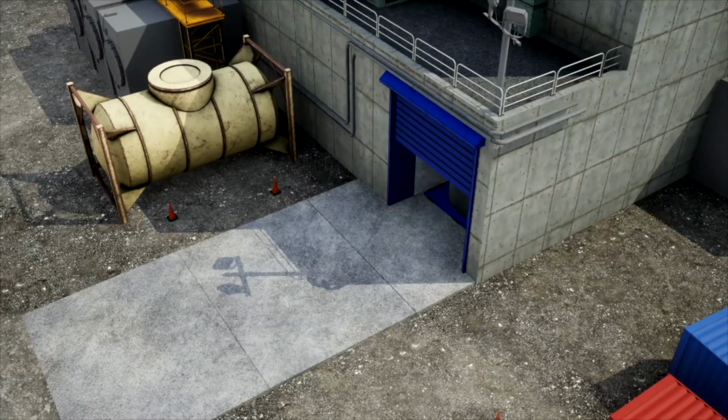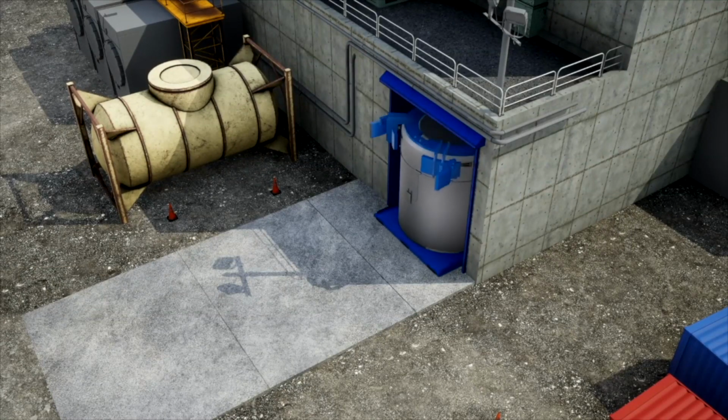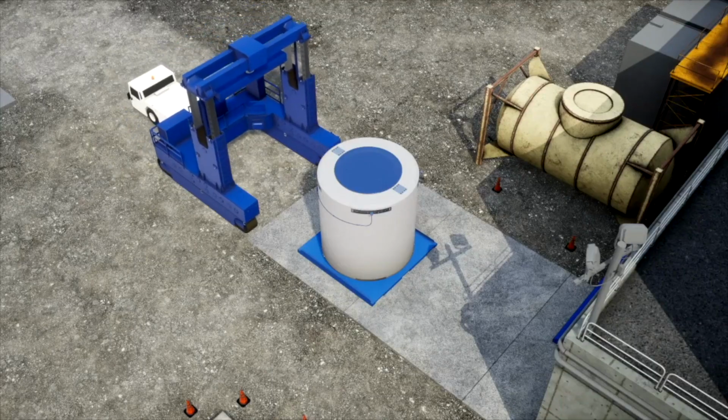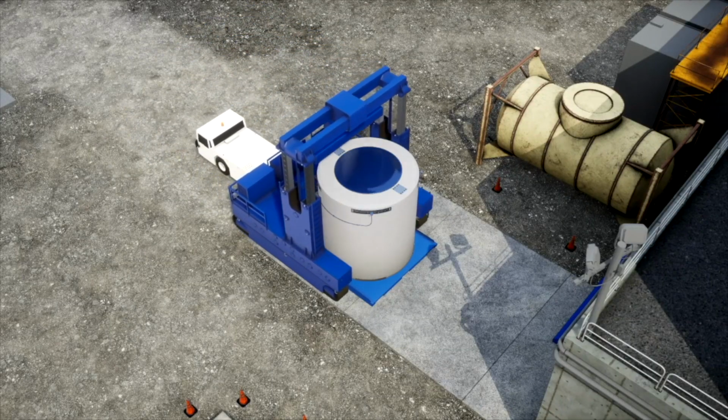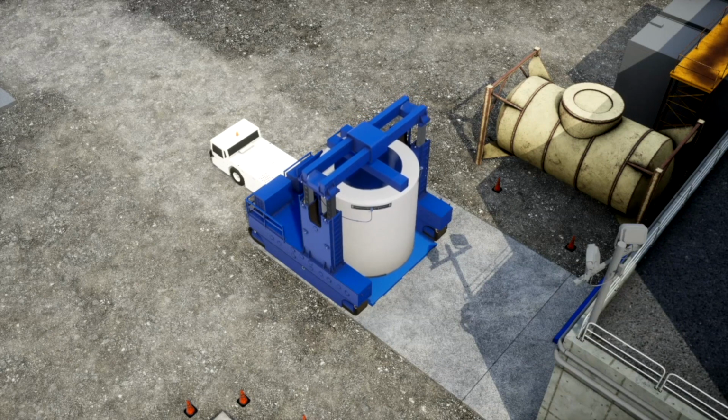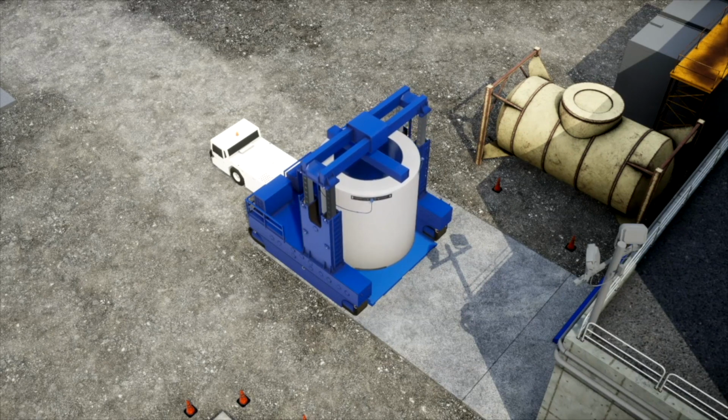Once the loading process is complete, workers will open the truck port roll-up door and remove the cask. The equipment used to transport the cask has been repurposed from a previous DOE project, avoiding millions of dollars of cost. The Vertical Cask Transporter, or VCT, a specially designed hydraulic lift unit, is used to lift the cask.